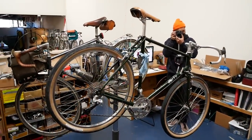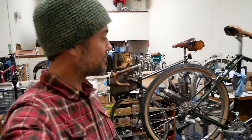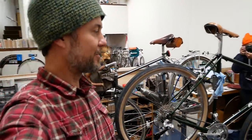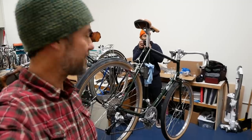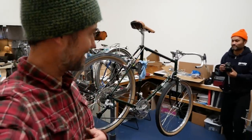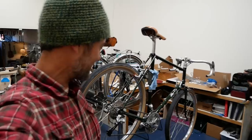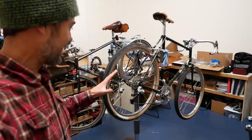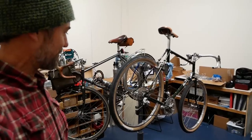Everything's rideable. It's not complete, but it's rideable. So now, what are we gonna do next, Omar? Take pictures. We're gonna take some pictures, and then we're gonna take it out for its maiden voyage. Oh man, I'm getting nervous just thinking about this. I kind of want to savor the moment here where it hasn't yet been ridden, but it's ready to.